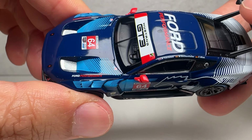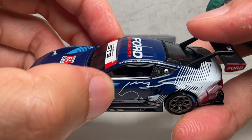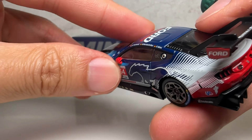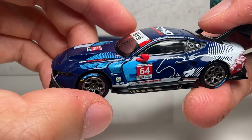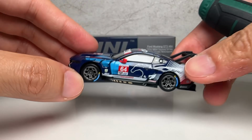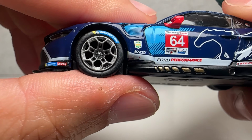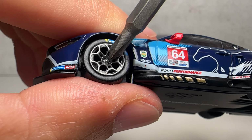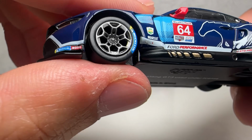Very nice. On this side, as usual, the side mirrors are rubber. As usual, there's no silver stickers on the mirror. And the tires, beautiful tires. They rose very well, as always. Michelin tire prints, and it's kind of like a flower style rim.